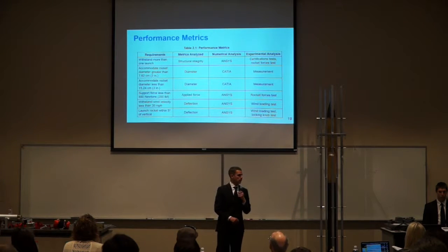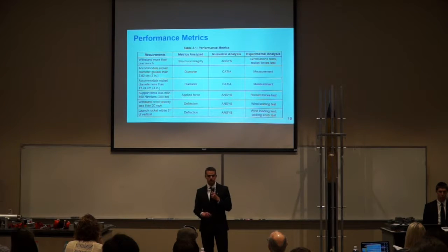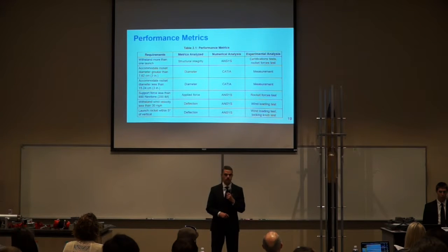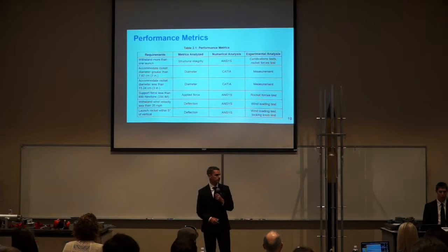To validate the requirement of launching within 5 degrees of the vertical, again, the metric we analyzed was deflection in the C channels, specifically the tips of the C channels. This was numerically validated through ANSYS, and experimentally validated through our wind loading test and our locking out test.